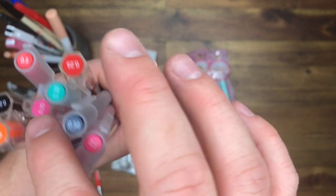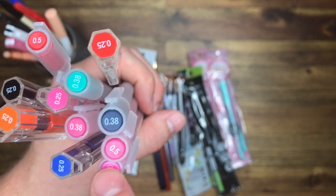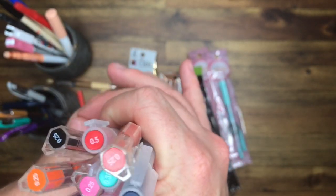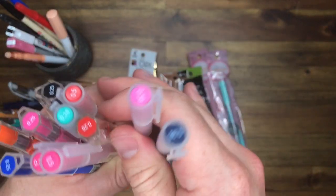I bought a couple, but some of these really interesting colors. And this 0.38 is such a hard size to find, and I really, really like the size of this pen. So I actually got a ton of these for the bags as well. So if you're interested in getting one of these difficult to find Muji pens, for the bags, I got the pink and this dark blue.